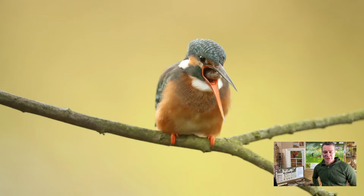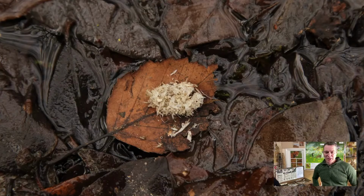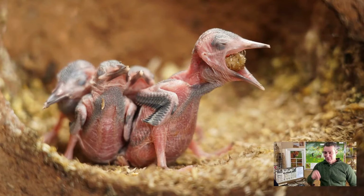So many birds throw pellets. A lot of corvids do, birds of prey, herons, gulls. There's many birds that throw pellets, and that's a pellet that's been thrown by a kingfisher. Most of them drop into the water, or in this case actually into the nest. So this is a young kingfisher throwing a pellet there.